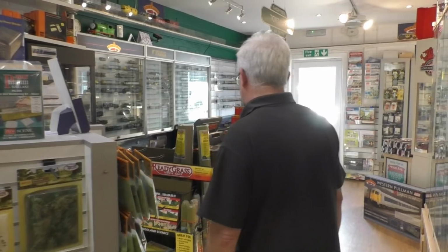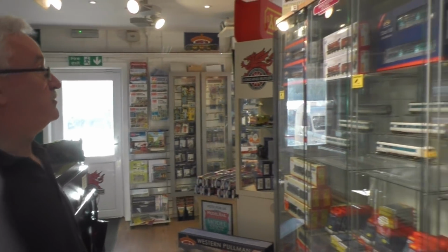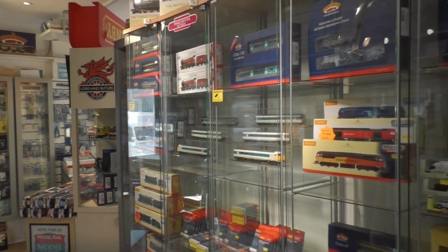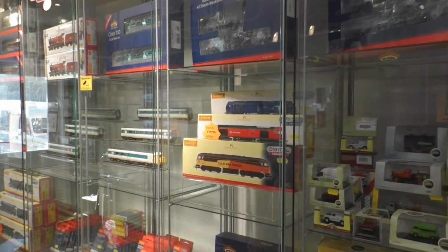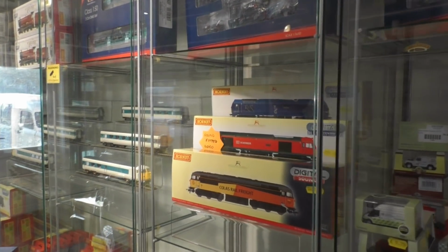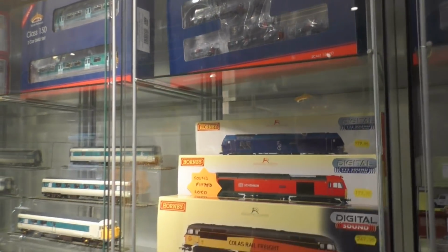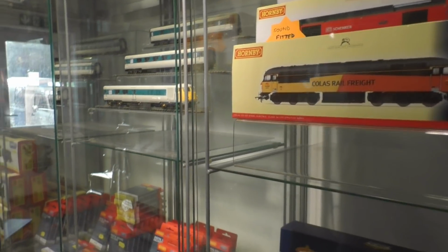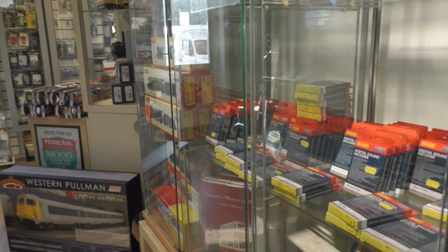And then we come back to the counter, but also we have our sound models on display. So again, Hornby products, Bachmann products. We also carry the full range of Hornby digital sound decoders. We can also supply ESU products, and we also carry Legomanbiffo sound chips as well to order.